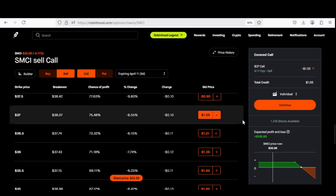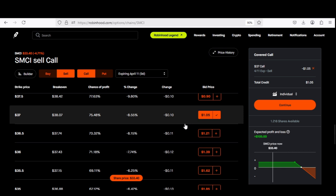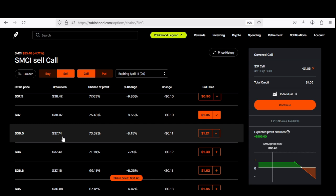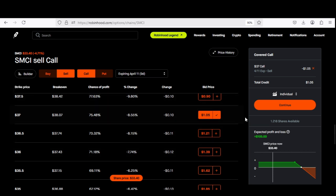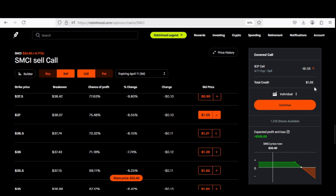So you win if the trade goes above $37 by being forced to sell your 100 shares, and you get to keep your premium. You also win if the share price does not hit $37. You get to keep your 100 shares and you get to keep your $105. Hence, a win-win option strategy. Once you do this on a weekly basis, you're now able to collect some premium. This trade does not have to be managed as much as other trades because no matter how the trade goes, you still win. And that is how you use the covered call option strategy on a weekly basis in order for you to collect an additional paycheck.